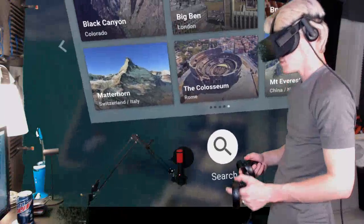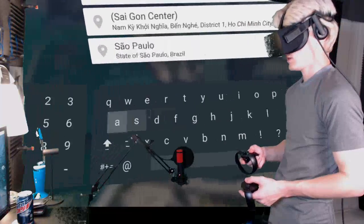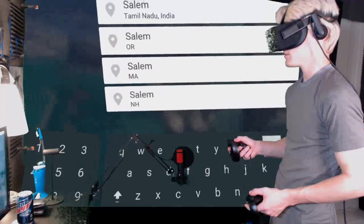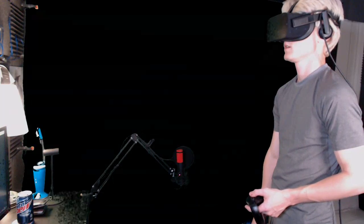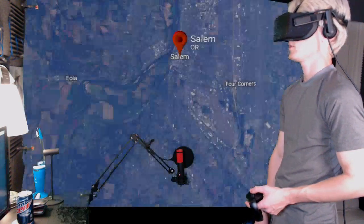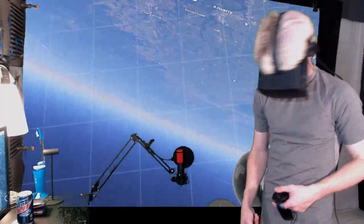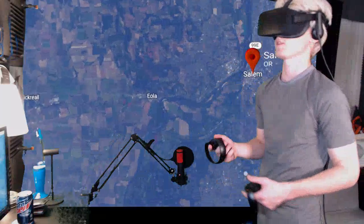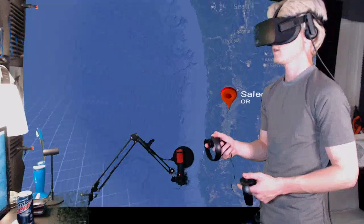We'll go to my new one. We need to go to my childhood home, so we'll go to Salem, Oregon. Alright, and it's probably going to pull up an Earth view. Yep, there we go. It's round. Actually, a little big too. We'll zoom out here.